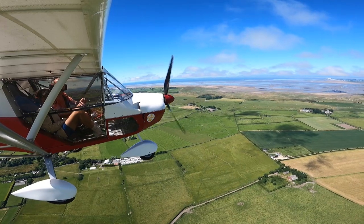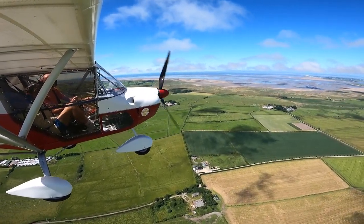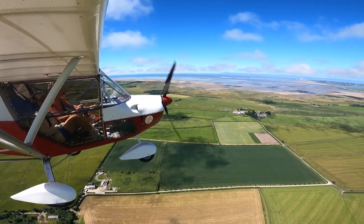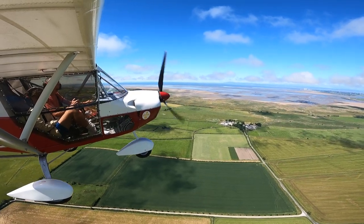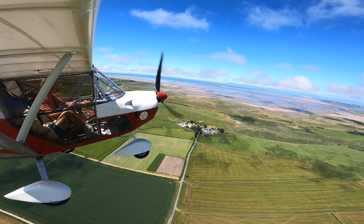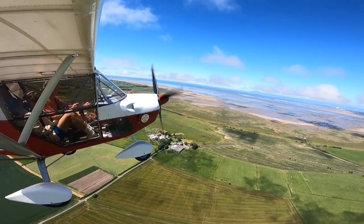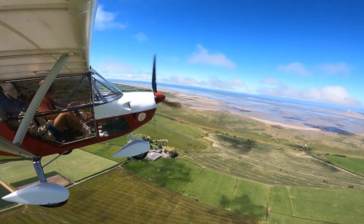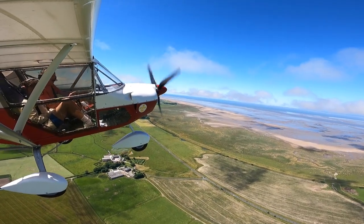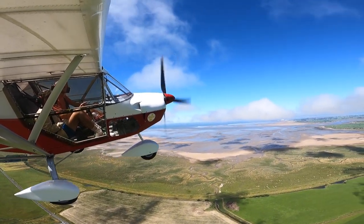Traffic alert, 600 feet above. Okay. Mosshedge Traffic, Golf Lima Hotel India, vacating the circuit. Right, so I'm going to change the line about which circuit we're going to use. Watching out for traffic. Traffic 3 o'clock, 2 kilometres, 100 feet below.